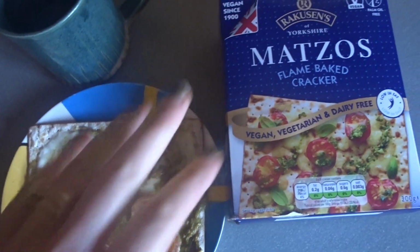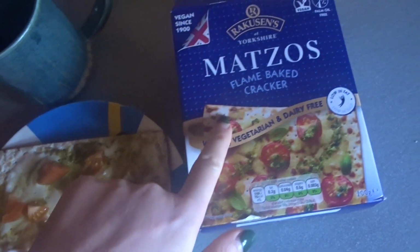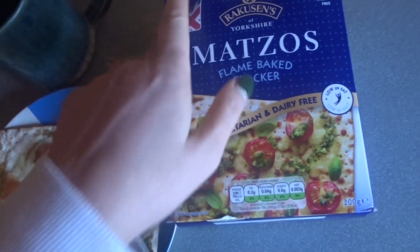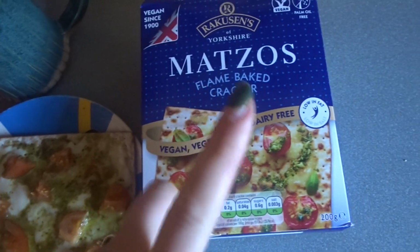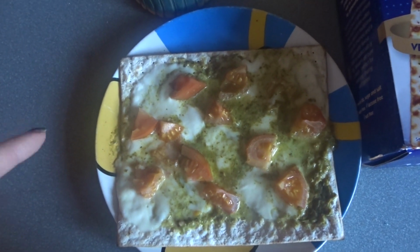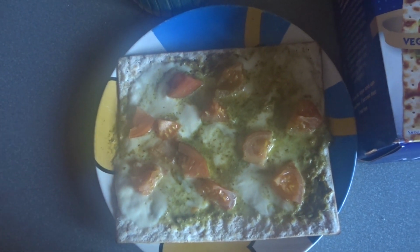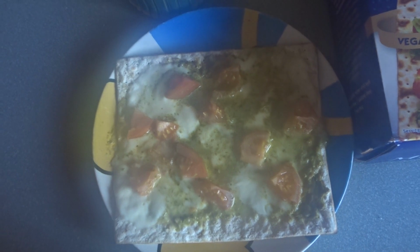So my lunch today is, I'm using one of these, which is the Matzo flame baked crackers. These are absolutely amazing. They're so big, you'll see in a minute, and they're 4 syns each. And then all I've done is I've put lighter pesto on it, which is 1.5 syns. Then I've got a healthy extra A, which is mozzarella, and then I've got some, what are these called? Tomatoes on top, which is a speed food. So 5.5 syns for my lunch, and I can't wait to dive into it.